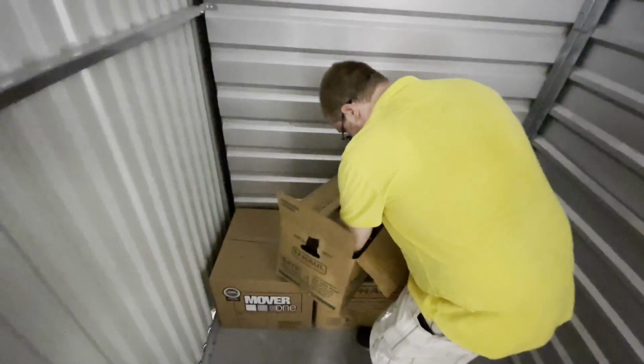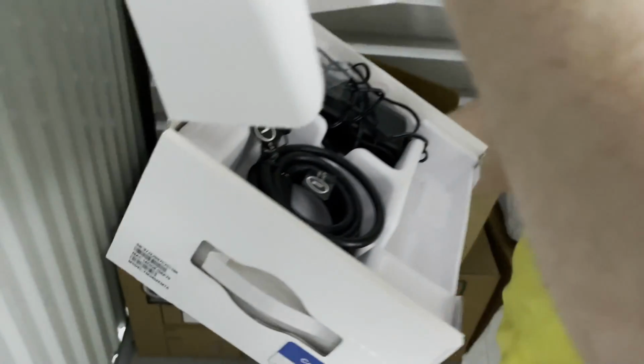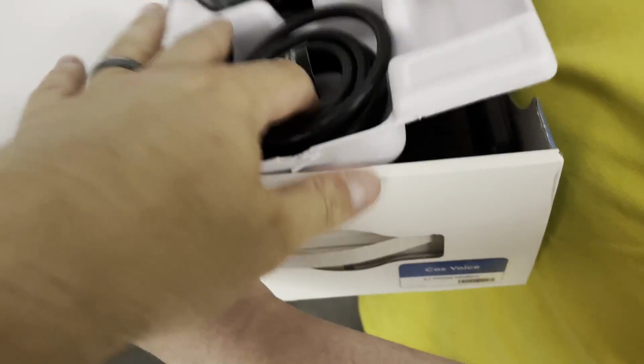What is this? A couple things in here. That looks like his modem. So no modem, but some cables. No, there's something there. Is that something? Oh, okay. Oh no, the modem's on there. Yeah. So these do sell.